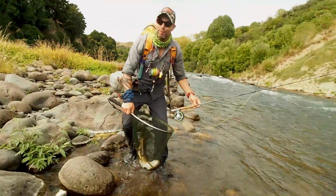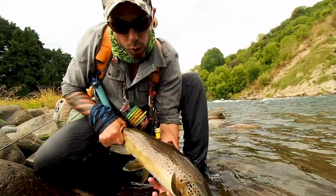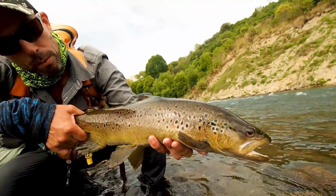And just first drift on a cicada. That's 3 cicada eats we've had this morning. It's pretty good. Full brown trout. Happy with that. On the edge, first drift on a cicada, nice and slow motion.